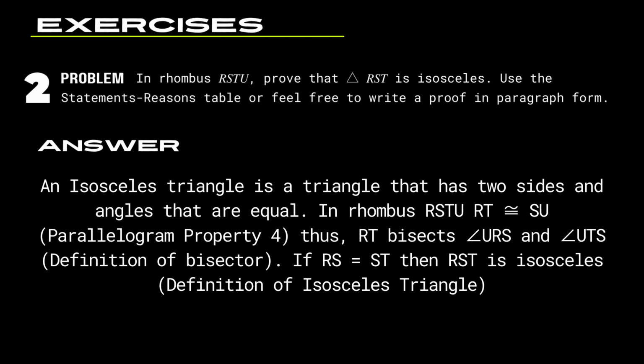Okay, for our second problem, we have in rhombus RSTU, prove that triangle RST is isosceles. Use the statement reasons table or feel free to write a proof in paragraph form. For this, you can create a statement reasons table, but I just wrote it in paragraph form because for me it's easier and faster to be able to express my reasonings.